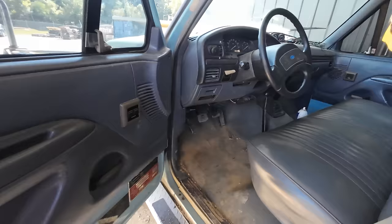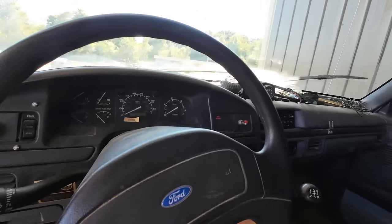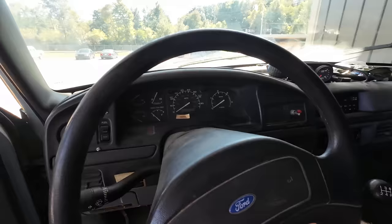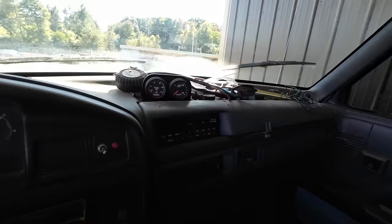Yeah. Can I fire it up? Yeah. Let the glow plug signal. Hit the gas pedal one time and set it up on high idle. It's straight pipe, of course. This is a clean old truck here. Look at that baby blue.